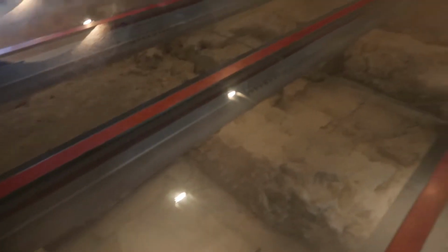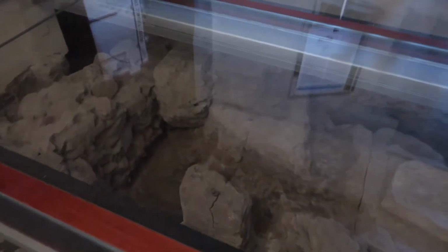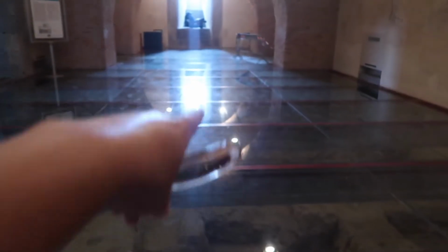Oh, why? The floors are all glass. So we can see underneath. Oh my goodness. The floors are glass. Did you see this? The floors are all glass. What is under here? Are these tombs also? Oh my goodness, this is so cool. They go all the way down.